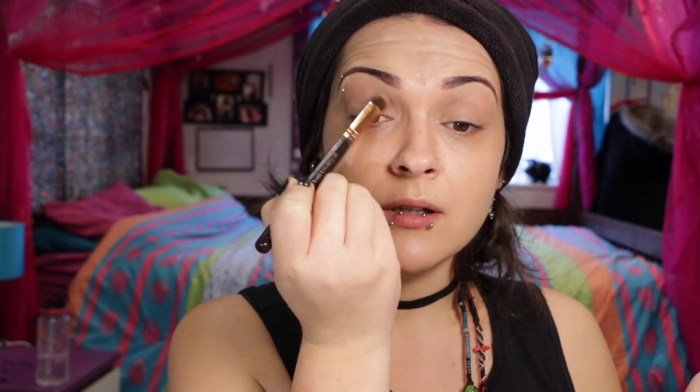And because of my hooded eyes, I always like to apply it higher than my actual crease. Because if I open my eyes, see how there's not a lot of space on my eyelid? It means I don't have a lot of room to play with amazing colours. But a lot of people who don't have hooded eyes can get away with just putting it into the crease. Everyone's different. We work with what we got.